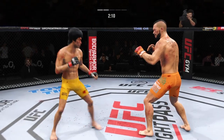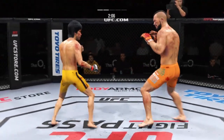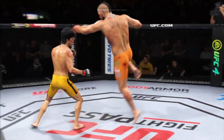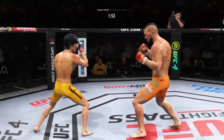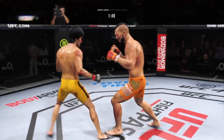Over and over, he's landing these big body kicks. Effective strike there by Lee. Just misses with the straight right. Right hand on point. Outstanding knee to the body there. He's the taller fighter. Might as well put that size to good use, and he certainly did so there.